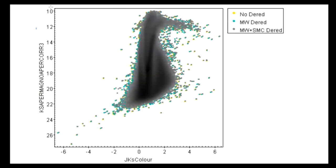This is just a plot to demonstrate that. This is everything, not just the galaxies. I know it includes stars. You can see the imprint of the SMC on this. Everything generally is moved up and to the right by the dereddening, but not by the same amount, because pretty much every source gets its own reddening.